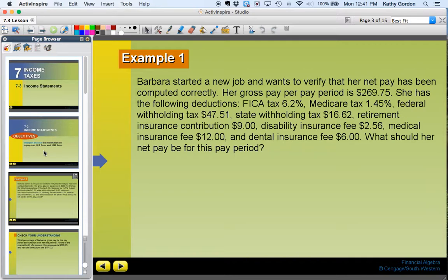Okay, so we've got $47.50 being withheld each pay period for her federal withholding tax. She's got $16.62 being withheld for her state tax each pay period. And then she also has these contributions that she's making. So she's got a retirement insurance contribution of $9 for each pay period. She's putting in $2.56 for disability insurance. She's putting in $12 for medical insurance. And she's putting in $6 for dental insurance.